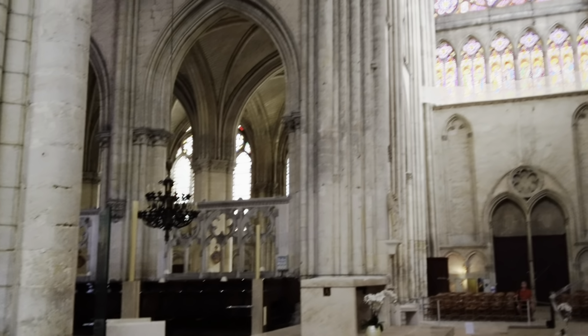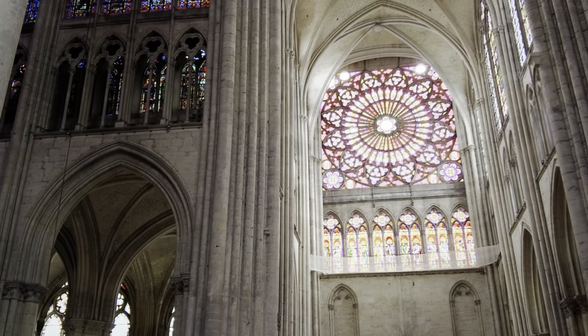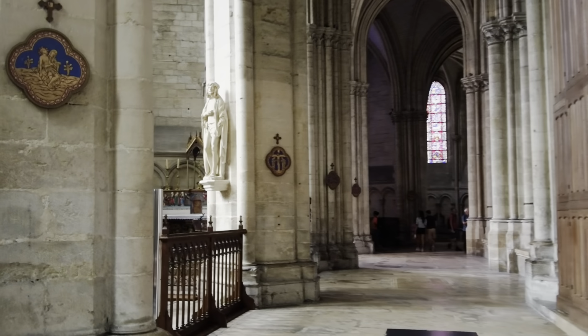Okay, we're inside. That south transept rose window is pretty stunning. You have the apostles below. The rose window here on the north side is in pretty bad shape. I'll show you when we get to the other side.